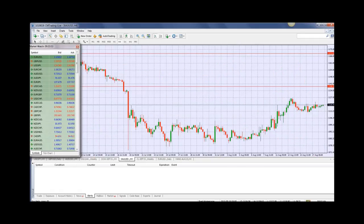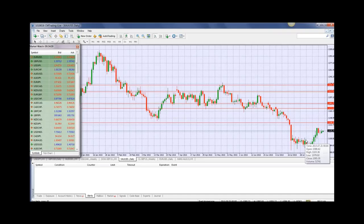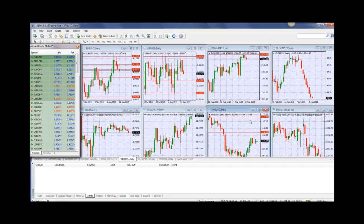Looking at gold, really flat in the morning, flat at 1119. We sold off to the 1078-ish level, and then we just rallied right back to 1110. I mean, is it over for gold? Gold's an interesting situation, and because the markets are so strong, gold has been selling off.